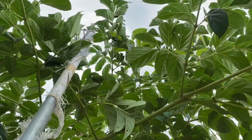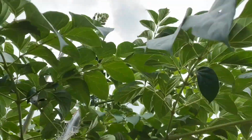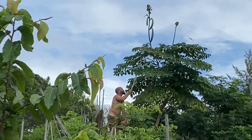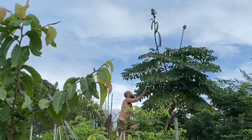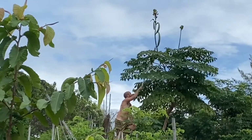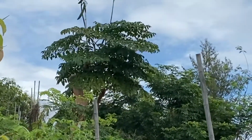As you can see, my first attempt, actually, I fail miserably. I was too far away, and I didn't feel balanced enough on the ladder. I was holding on to the tree branches, and the tree branches broke. So that was a little dangerous. So I moved my ladder closer to the tree so I could use the trunk of the tree to hold on to. I felt much safer that way.